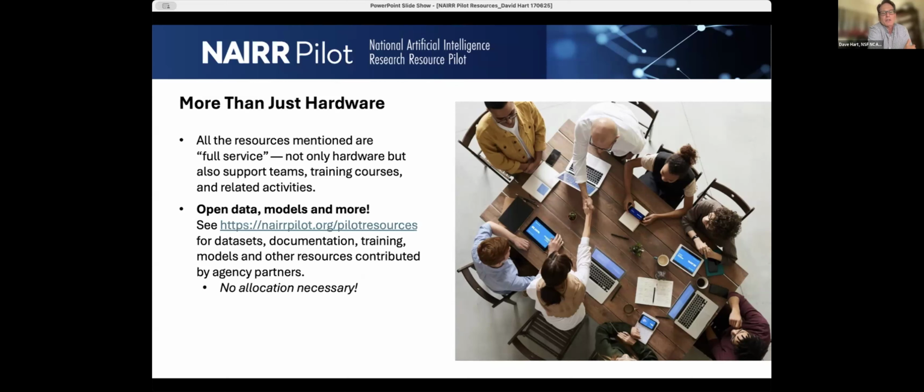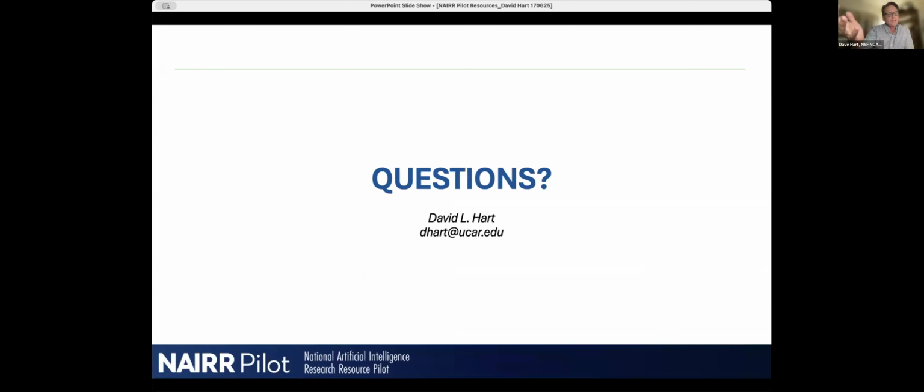The link here, you can go see data sets, documentation, training, models, and other resources contributed by agency partners like NASA, NIH, USGS, and others. So there's a lot out there at the pilot that even if you don't need compute resources, there's other resources available for you to access. And I think that's what I wanted to cover today, and I'll be happy to take questions later on after the next presentation. Thanks.